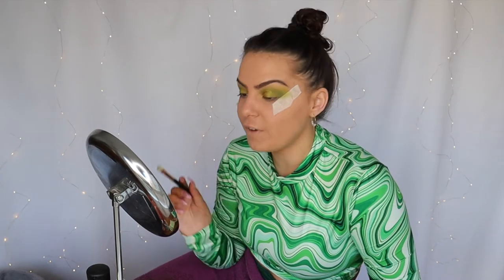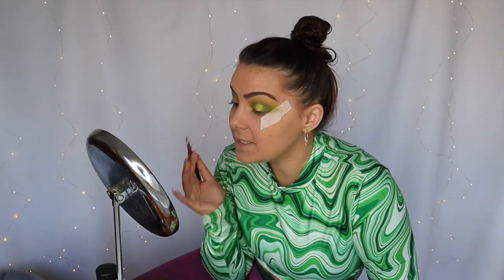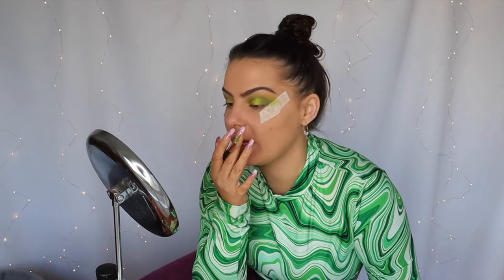Just gave that a good wipe down. We are going to spray again and go in with Faithful. Oh my days! Just when I thought it could get any better. Yeah, this one's definitely my favourite.